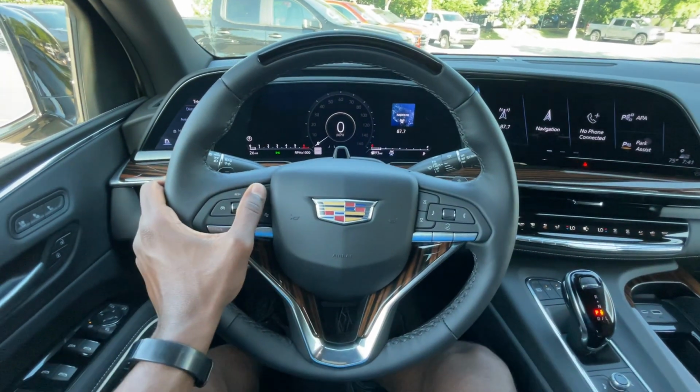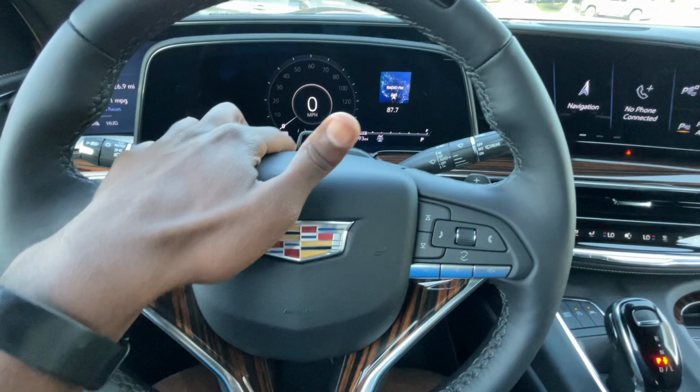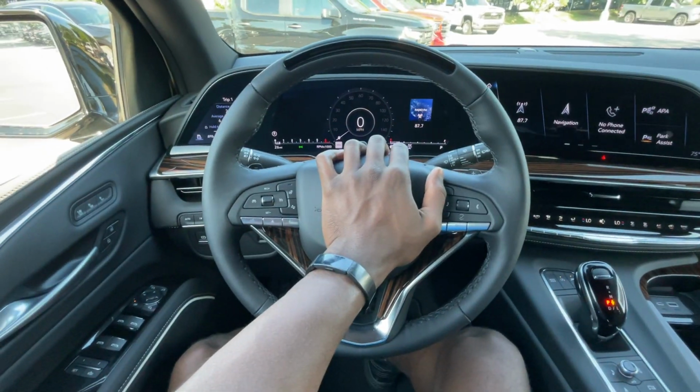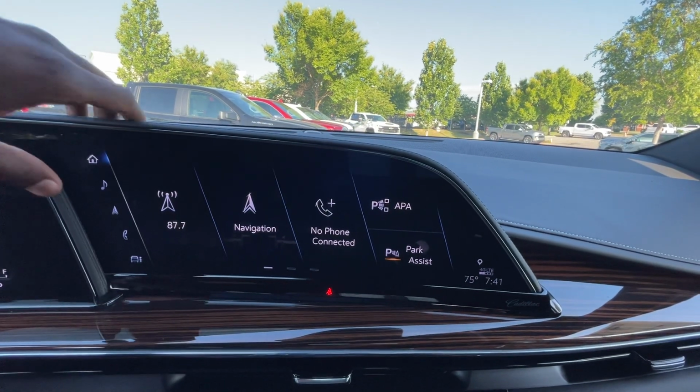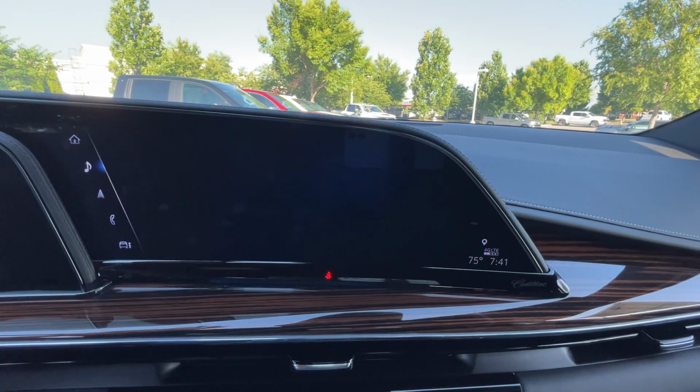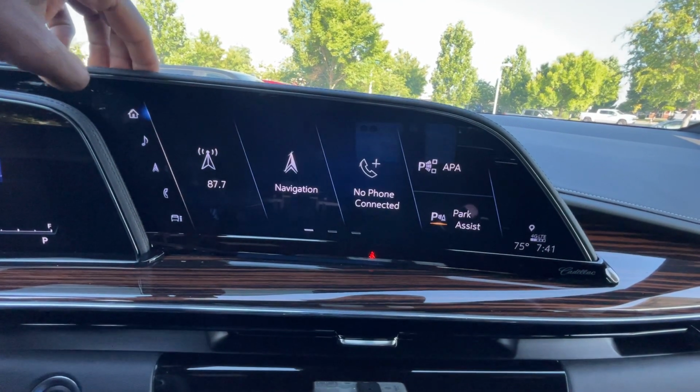All right, so leather wrap steering wheel here. Heat is there. Super Cruise indicator, Super Cruise sensor. There's the horn. Now over here to the radio, we do get AM, FM, XM along with Bluetooth audio. And then we get that wireless Apple CarPlay, wireless Android Auto compatibility.